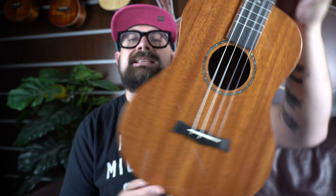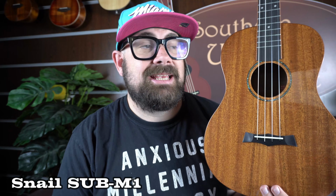Our penultimate ukulele today is the Snail SUB-M1. The SUB-M1 is one of Snail's first baritone ukuleles. It exists in part because we begged Snail to make it for a couple of years. The SUC-M1 and SUT-M1 had always been very popular models, and we wanted something that a beginner or an intermediate player looking to get their first serious ukulele without breaking the bank might choose.